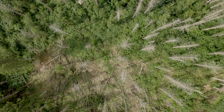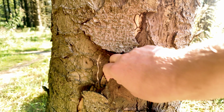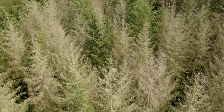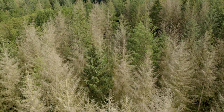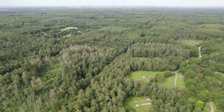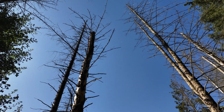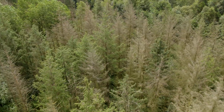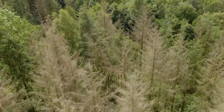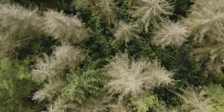Usually these pine trees produce sap, and this sap is a bit like a protective outer skin layer. Together with the bark, it protects the tree from parasites and beetles and all sorts of bacteria and viruses. But due to the severe droughts that we've had, especially in the year 2018, the trees were unable to produce sufficient sap, because if the trees don't collect enough water through rainfall, through their root systems, they cannot produce sufficient sap.